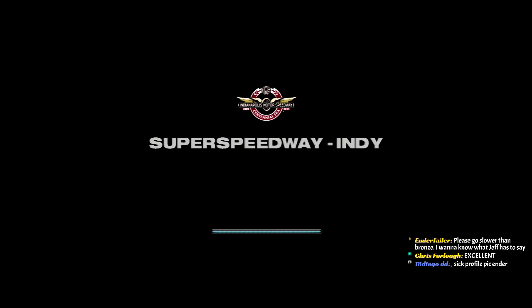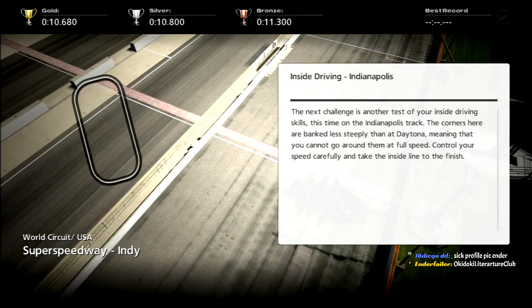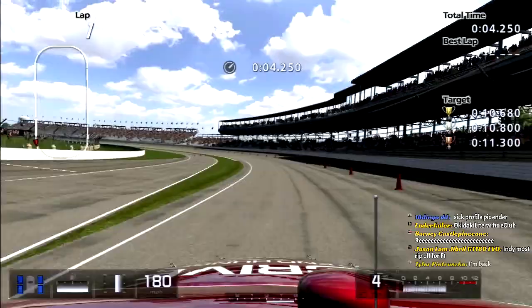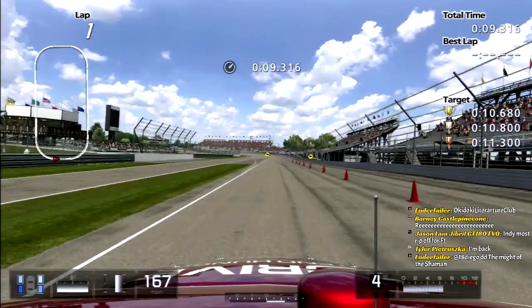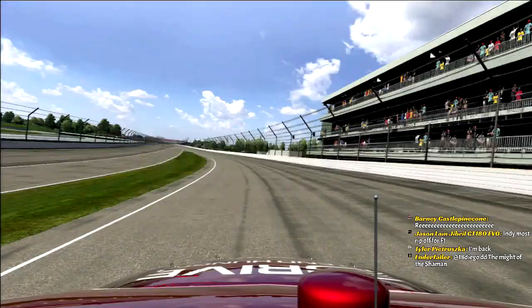Thick profile pick. Oh, you're talking about Ender. All right, so, printing off TCS. Okie dokie literature club. Let's make Jeff Gordon proud. Are you ready? I like how he says, are you ready after I start their exam? Yeah, that was easy. Perfect. Easy peasy lemon squeezy.